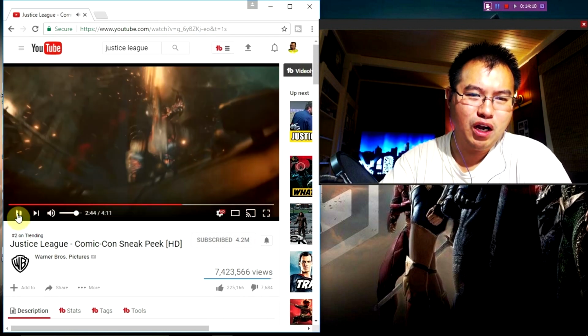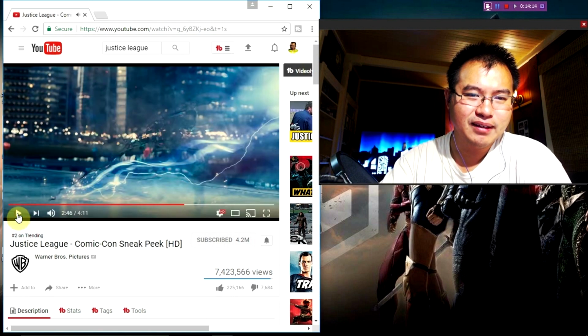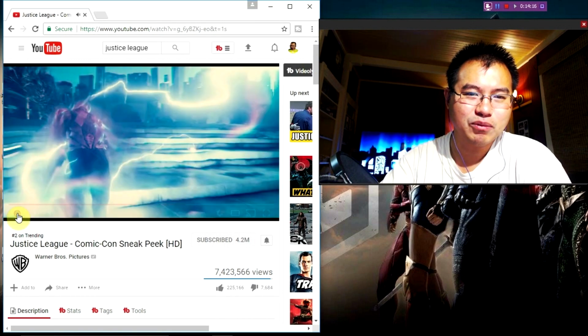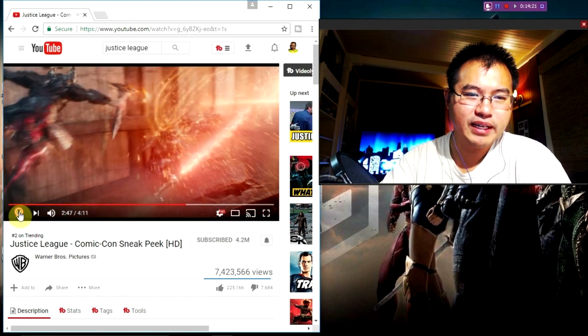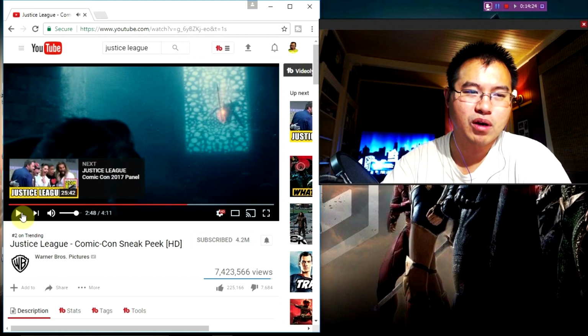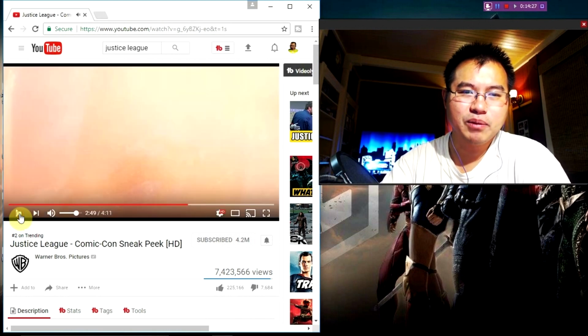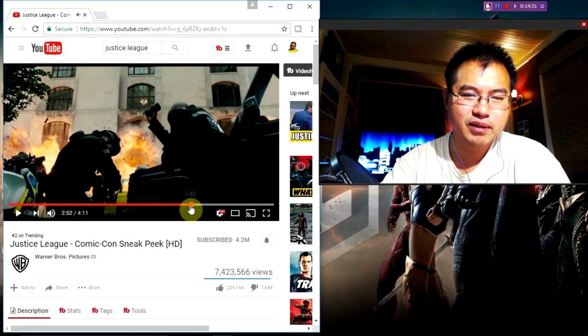Steppenwolf coming down, crashing into that crawling bat thing. Of course, we've seen that Flash see it before. Wonder Woman taking on Steppenwolf. She's probably the only one who can do it at this point before Aquaman shows up. Steppenwolf trying to get the mother box from the Atlanteans.